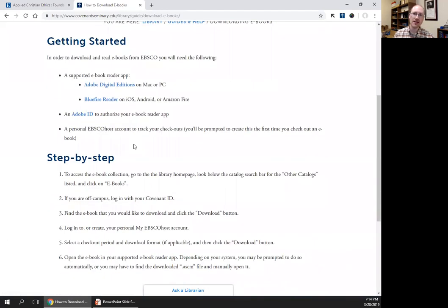So there's a couple things you need when you download an entire ebook. You will not get a standard PDF file. It's going to be a locked file that's subject to a checkout time limit. And so you will need a supported ebook reader app to work with that file. If you're on a computer, a Mac or a PC, then you will need to download Adobe Digital Editions. If you're on an iOS device, Android, or an Amazon Fire tablet, then you'll want to download the Blue Fire Reader app.